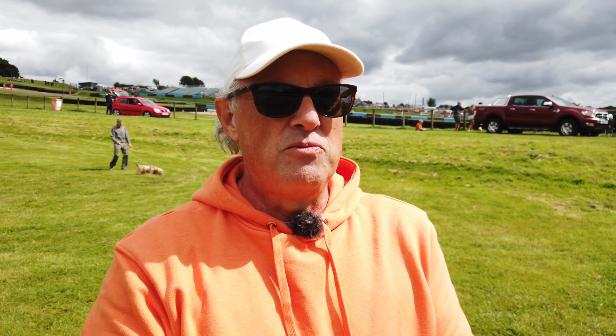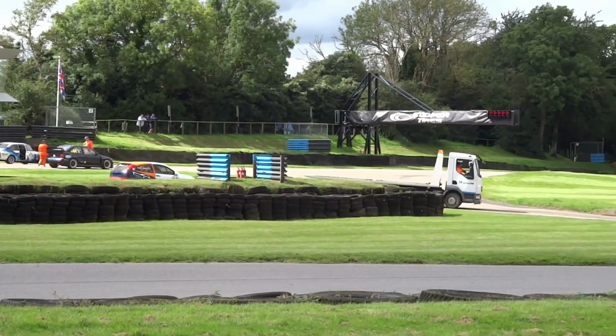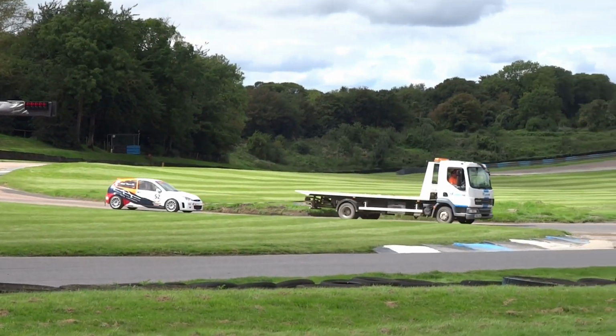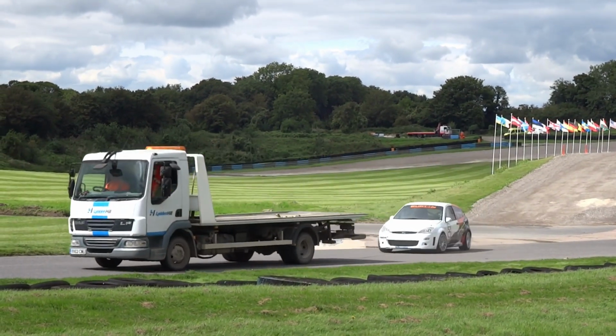I think we're going to get a bit of footage for the restart of this race. Just towing a car off now. So here's the rest. The car went into the sandpit over here.